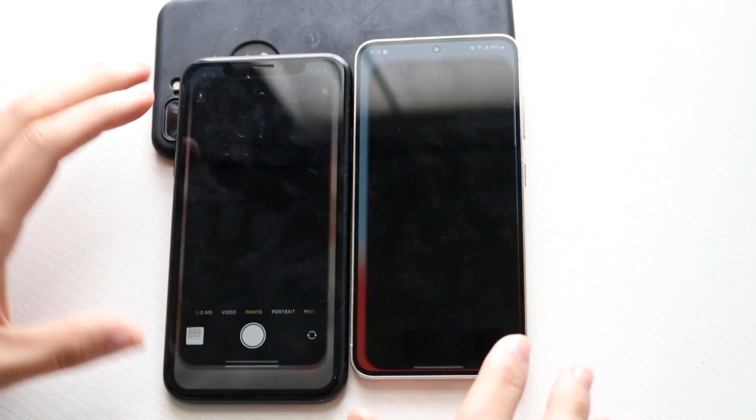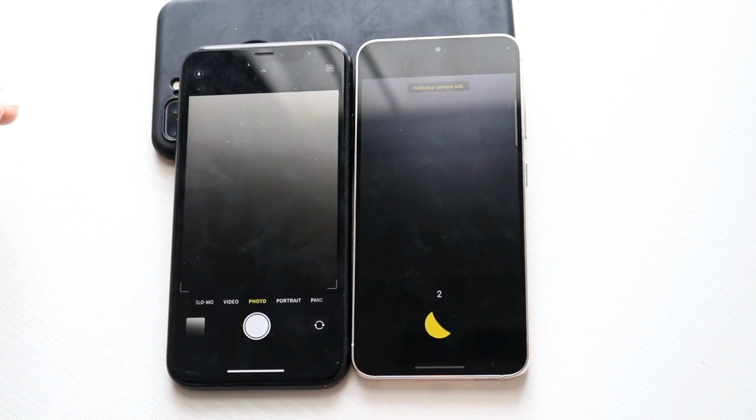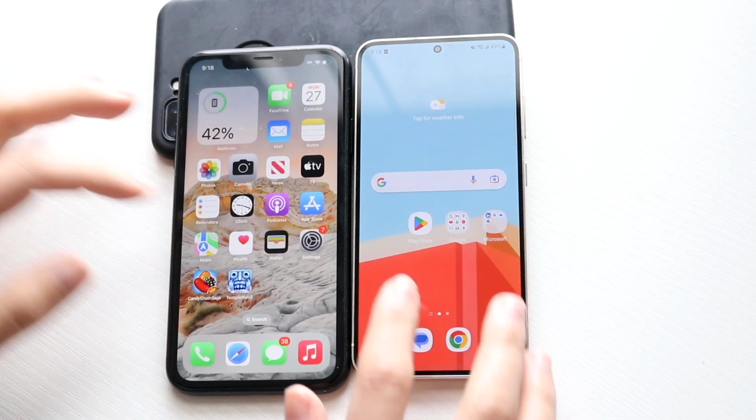3, 2, 1. Not a big difference. Let's go and take a photo. This one was on night mode, this one wasn't, so totally fine. Let's go and open up that photo. 3, 2, 1. Definitely faster on the Galaxy S23 there.